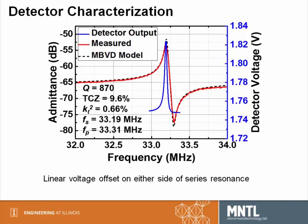We then measure the detector output voltage as a function of resonance shift. And we see that there are 2 linear regions on either side of series resonance. We choose to operate in the linear regime to the right of series resonance, which is steeper because of the sharper impedance transition between series and parallel resonance. This linear regime corresponds to a 26 Kelvin temperature range, and we can extract this from our measured TCF.